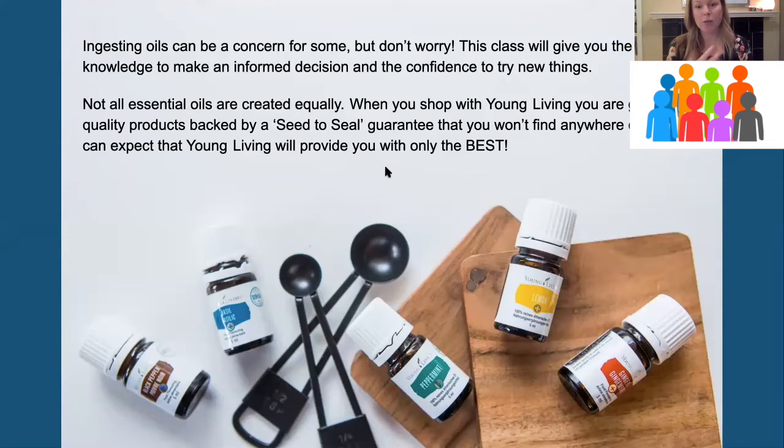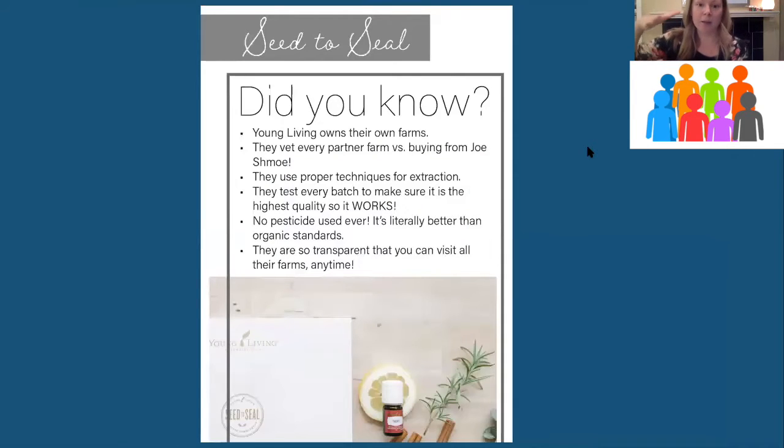Because what I can speak to is Young Living essential oils. I can't speak to the other oils, and I definitely agree that when I've looked into a couple of them, I know what the ingredients are inside of the bottles. I know the transparency that they may or may not provide about the farms that they're getting their oils from, or about the process for distillation. And I know the exact same thing for Young Living. So not all essential oils are created equally. When you shop with Young Living, you get the Seed to Seal guarantee. So I know that it's the best of the best, higher than food grade, higher than organic.